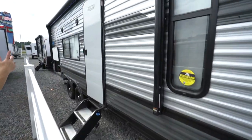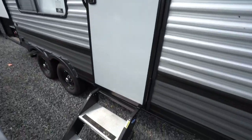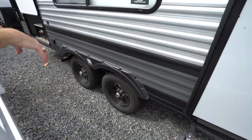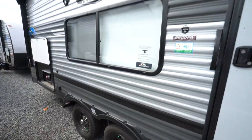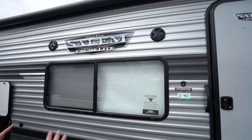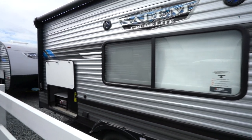Got a large awning with the LED light strip, solid step over steps leading me into the main entry point. And we got double axle on this one with nitro-filled tires, those steel rims, and those Dexter Easy Lube axles. Right there are my external speakers, which are marine grade. They're loud. You got the dual zone entertainment for inside and out. Great option.